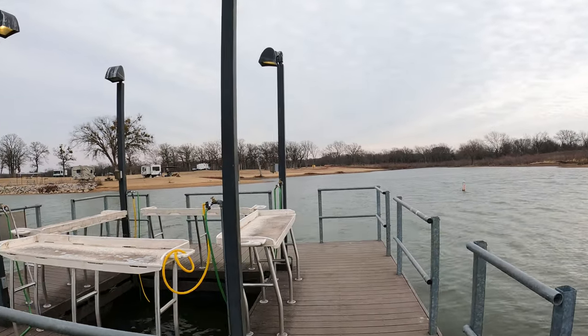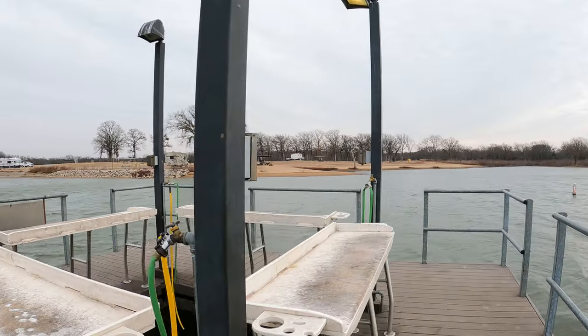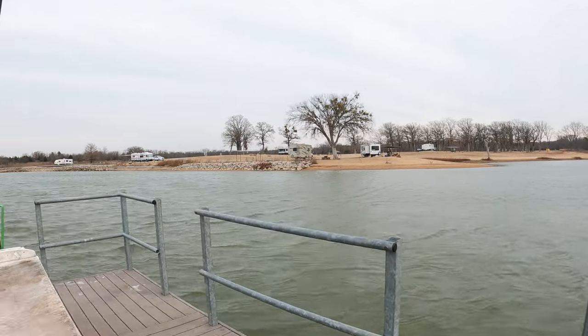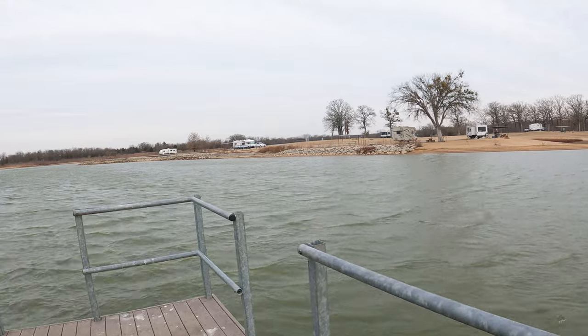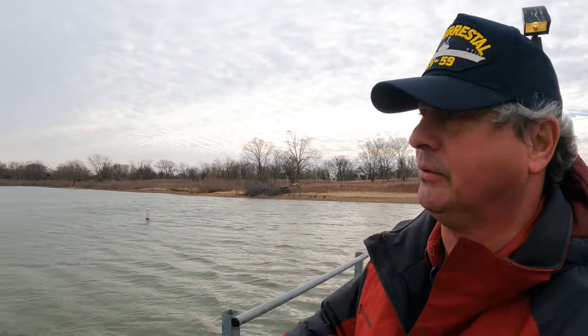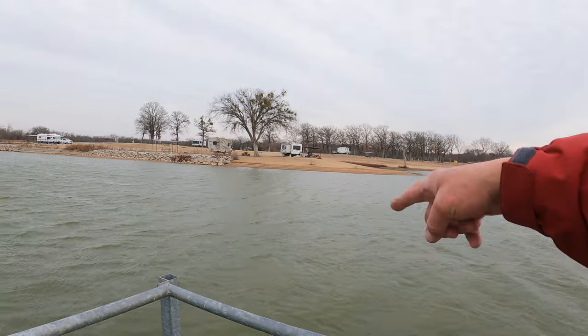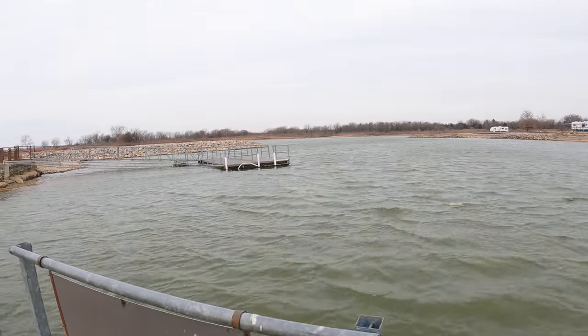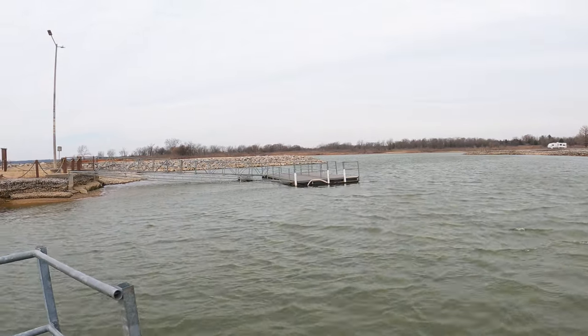And what that tells me is there's probably gonna be a whole lot of catfish in this little channel. And that's a good thing, because I got some catfish bait, so I don't have to go far. I can just throw the line right out there. Whoo! It's cold!